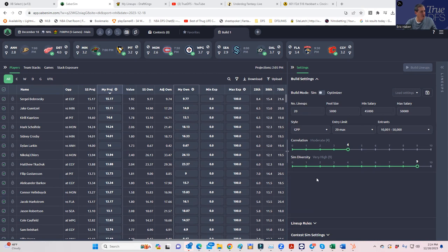So first thing we're going to do is go through the team totals and see what teams rate to do well. And that would be, looks like Detroit, the highest team total on the board with a 4. And then Winnipeg at 3.7, and then Dallas at 3.7. So these are the three teams that should project the best. But we'll see about that.